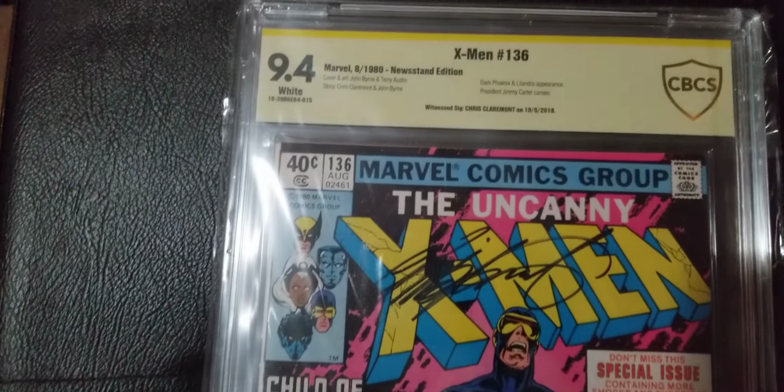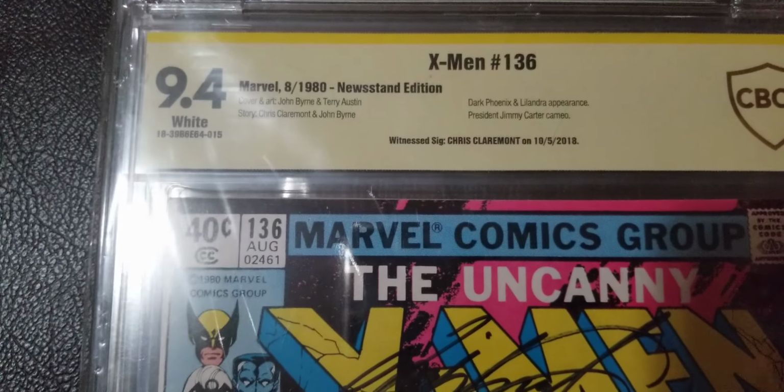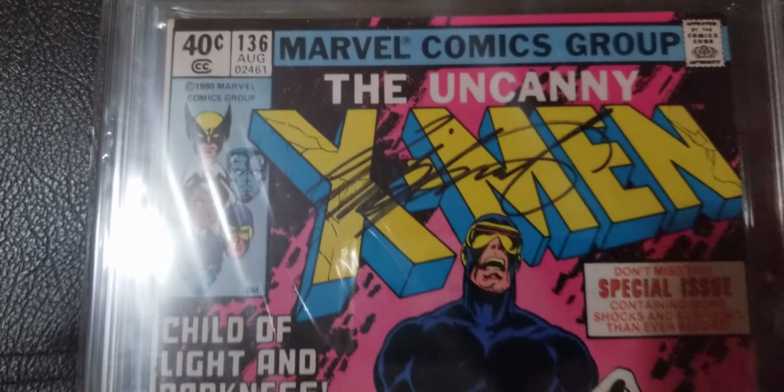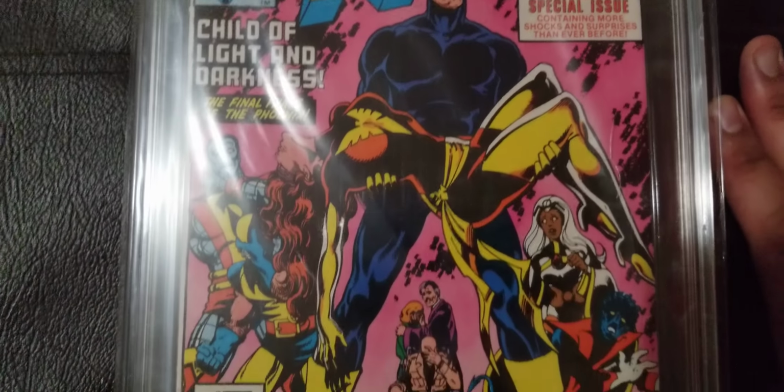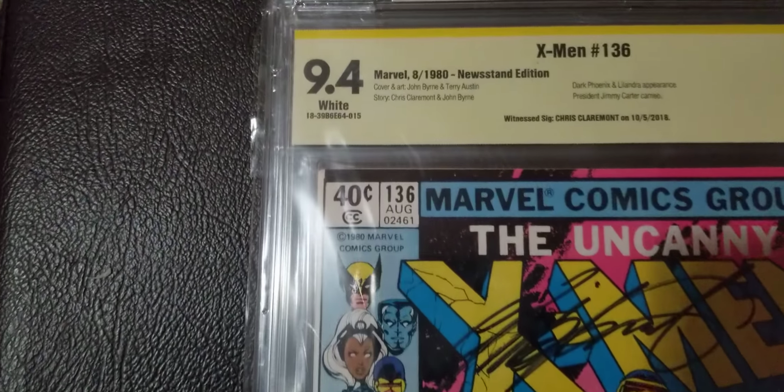Alright, bam. X-Men 136, 9.4 white pages. Signed, of course, by Chris Claremont. 9.4, awesome book, beautiful. And again, CBCS notes that it's a newsstand. It's awesome.